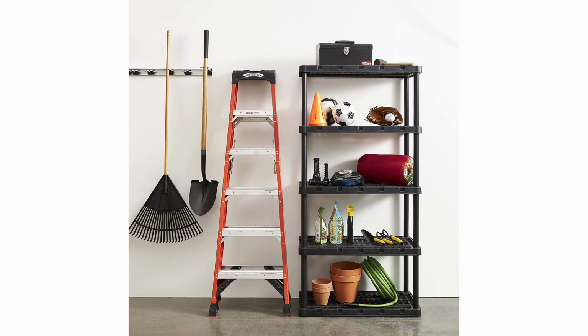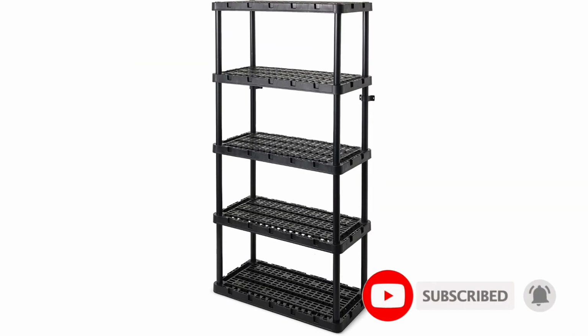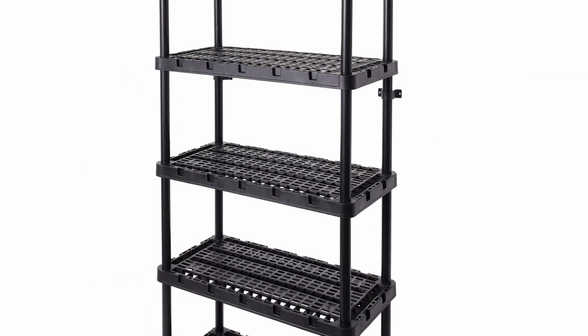The units can also be connected to one another, forming larger shelving systems. This shelf is offered in a number of different sizes as well. Gracious Living's storage rack currently has 4.5 stars out of 5 on Amazon, based on over 400 customer ratings. Satisfied users tout the sturdiness of the model, as well as the ease of assembly.